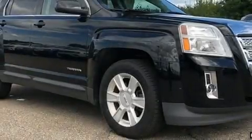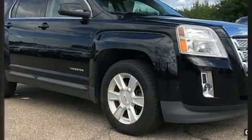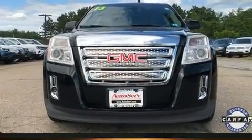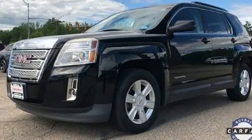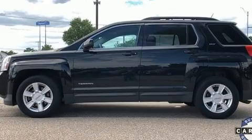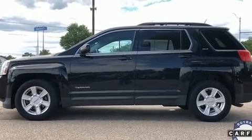Get excited about the 2013 GMC Terrain. This model accommodates 5 passengers comfortably and provides features such as a trip computer, an automatic dimming rear view mirror, front fog lights, heated door mirrors, and a split folding rear seat.